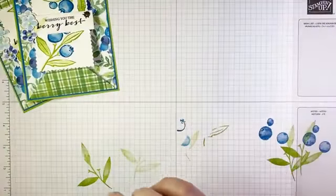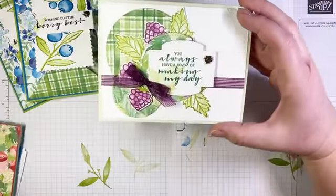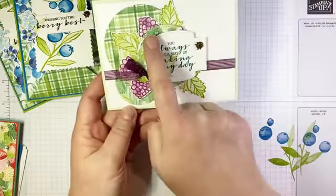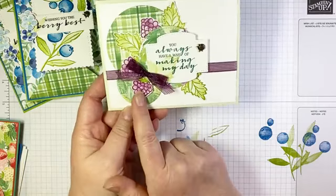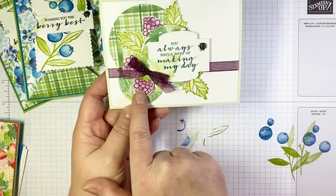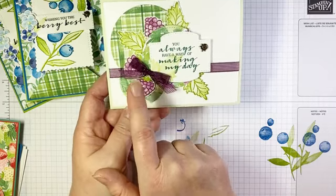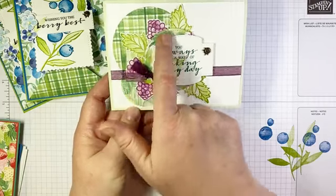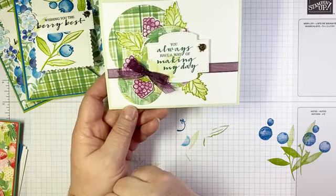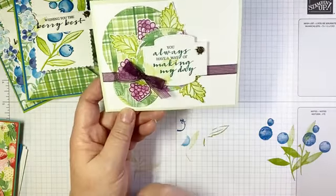All right, now let me show you a few more samples that I've done. So this one I posted earlier today. It features some of the raspberry images, or blackberries, I guess. I stamped it in Rich Razzleberry. Same thing, I did full strength for the outline, and then stamped off for the solid image. This showcases some more of that awesome DSP, as well as some new beautiful sheer Blackberry Bliss ribbon.